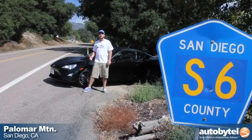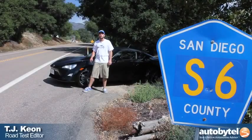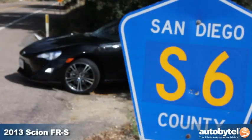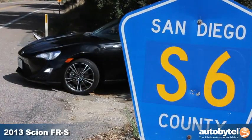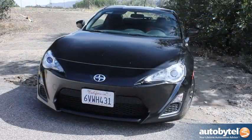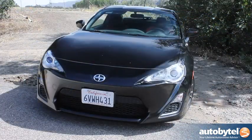Halfway between Orange County and San Diego is a little place called Palomar Mountain. And today we have a treat because we got Scion to let us borrow one of their 2013 FRSs for a week. Now, if you've seen any of my reviews before, you know that we love this car and I just can't wait to get into it.